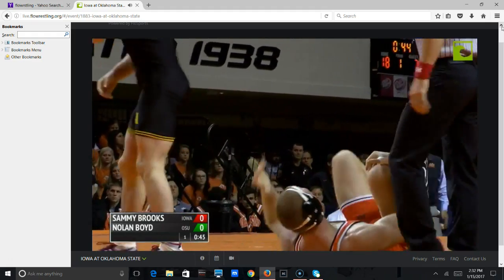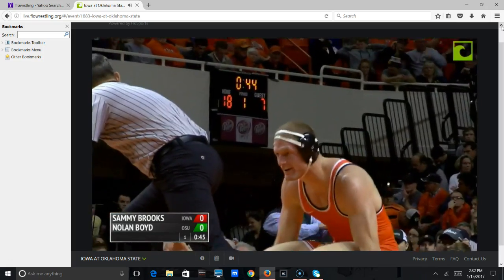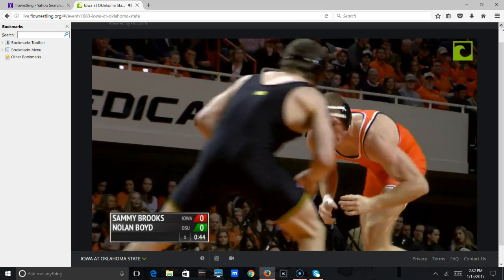Good job by Nolan Boyd there, as that was a nice attack. So both guys able to get the legs, neither able to finish. We're coming up on 45 to go.